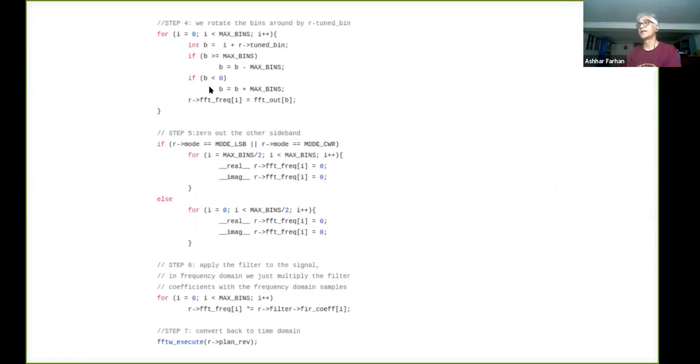But before that, now that everything is arranged in the frequencies, let's imagine that the frequency of our signal is starting from 18 kilohertz and going to another 3 kilohertz, that is 21 kilohertz. Now this has to be translated down to 0 to 3 kilohertz. The way you do it is fairly simple. You just rotate all the frequency bins down. If you see here in step four, it's a fairly simple piece of code, which is just shifting all the stuff down. And then when you've shifted things down, you've basically rotated everything around. The LSB, in case you are at USB, or the USB in case of LSB, those also have to be zeroed out so that that is gone. And finally, you see in step six here, we are multiplying a filter with all these frequencies, wherein it clips all these frequencies away.